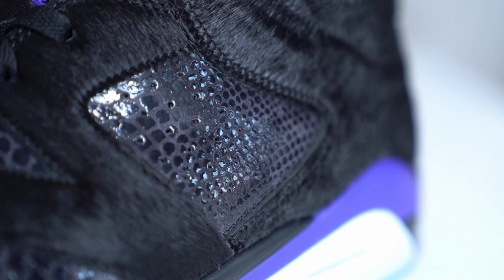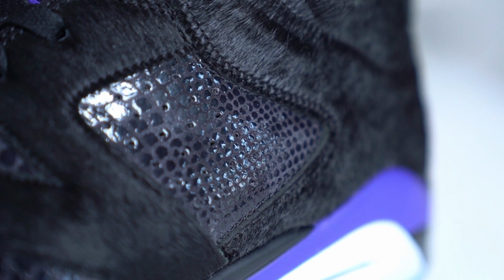This is my first time actually having the shoes in hand. Shout out to my guy plugging me with these, man. But yeah, this is crazy. Had to bring them through. The leather, and what we got here, this is, I think, the only part that's an imitation. It's supposed to be like an imitation reptile skin, kind of like a snake thing.